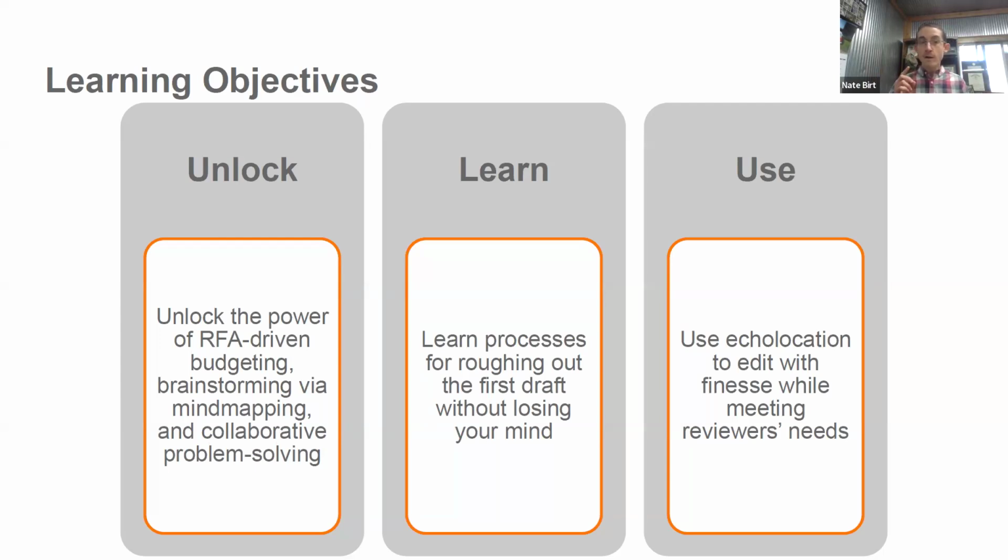So it's going to involve how to use the budget to inform your program of work, brainstorming about what that project actually looks like, using tools like mind mapping, and then problem solving collaboratively, right? Working as a team. Too often, I think we feel trapped into the "I alone can save the day." And the reality is, and I think Extension probably knows this better than other organizations, even in the corporate world, the more we leverage people's unique expertise and talents and ideas, the stronger the proposal will be.